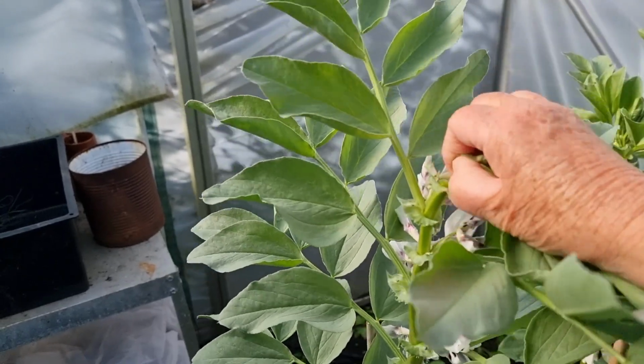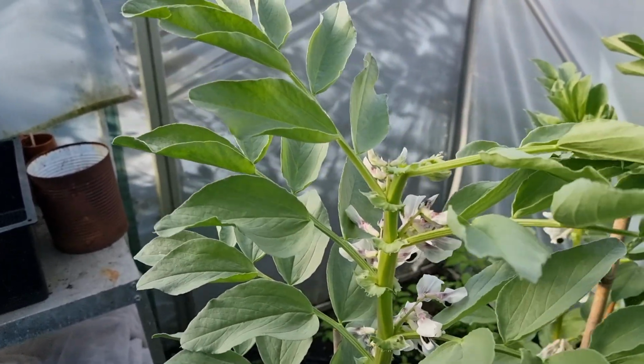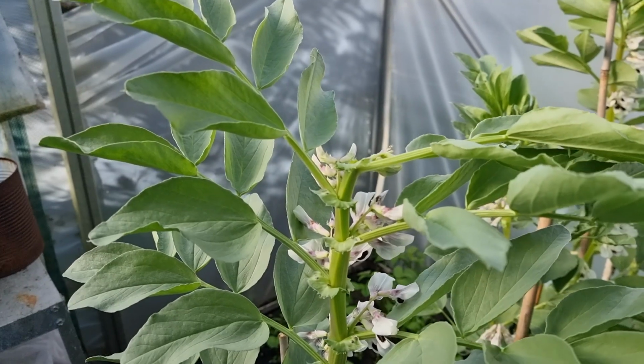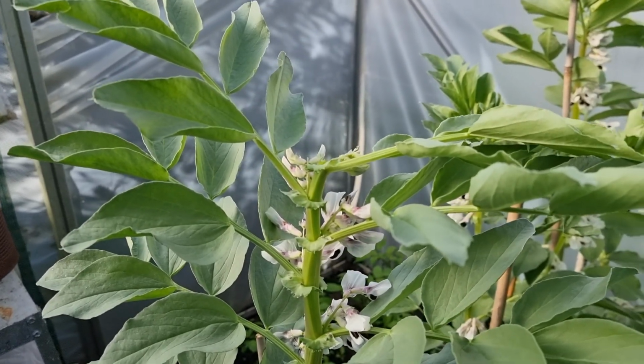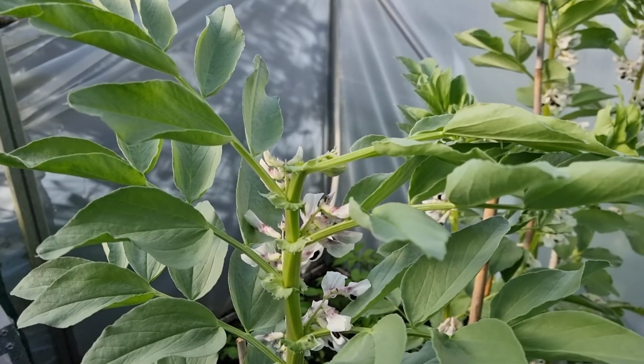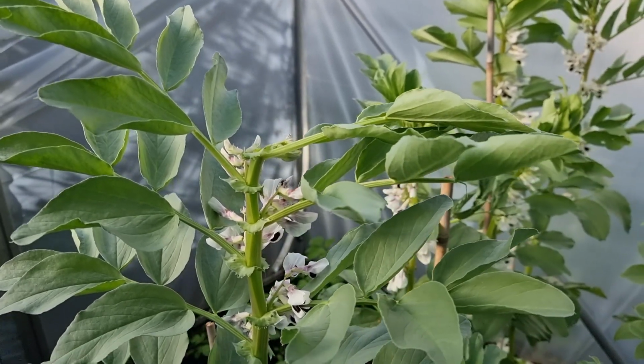And that does two things. It stops the black fly coming onto the plant because they do tend to go for the tips first. And the other thing is it gives me some tea because I can cook it as a vegetable.